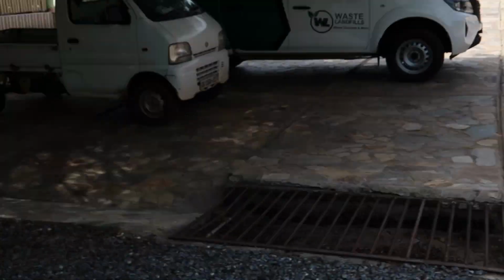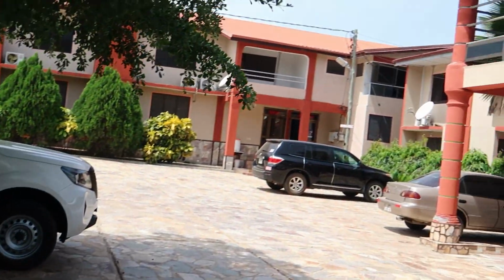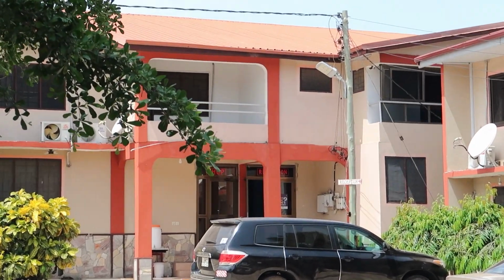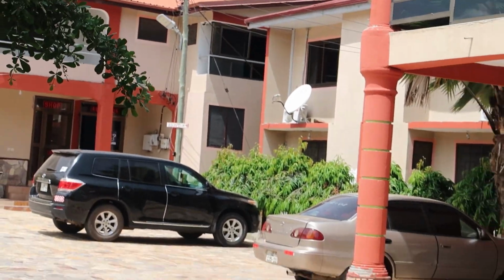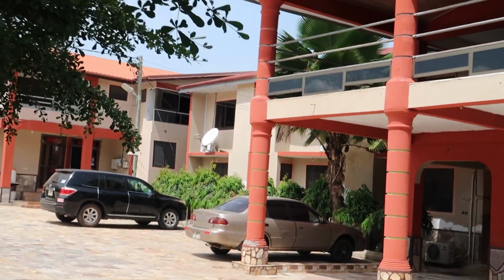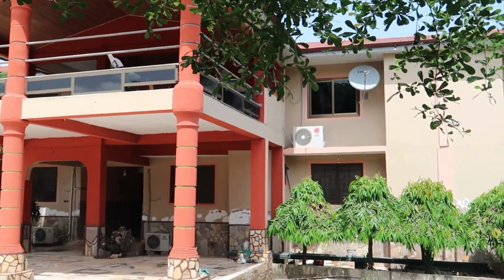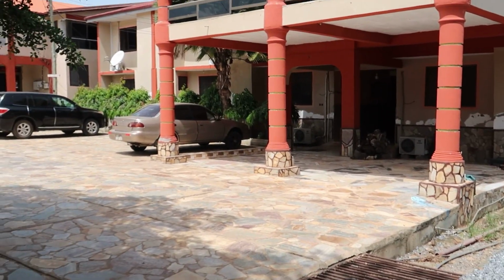Hi. Yeah, so this is a car park over here and that is the reception over there. That area is the reception and here is the hotel. So lovely, so quiet, clean environment.